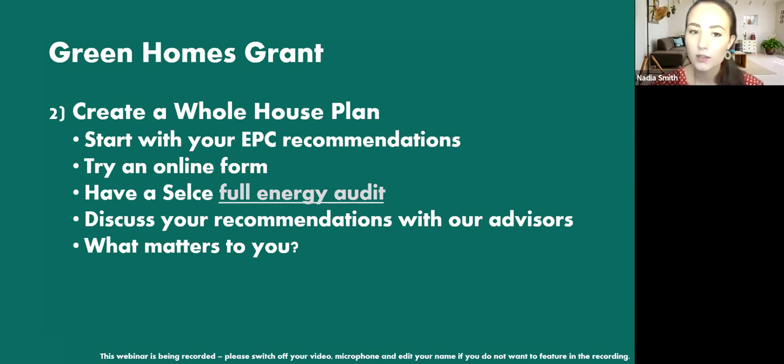Another thing you can do is try an online form, especially if you don't have an EPC, it's worth doing this. And there is one available on the government website, but there's also a more detailed one that we'll be working with when we launch. So you can access that from our own website, or if you speak to one of our energy advisors for a telephone consultation, they'll actually be able to go through the online form with you.